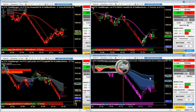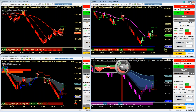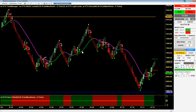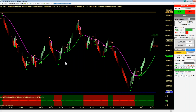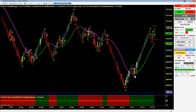Nicely done. Mark says I was able to capitalize on the trend change signal in the Falcon. So that would have been this one right here. So your trend line changing from, actually there were a few here that would have worked out. So we had a trend change from red to green, and then from green to red. And here yet another trend change.